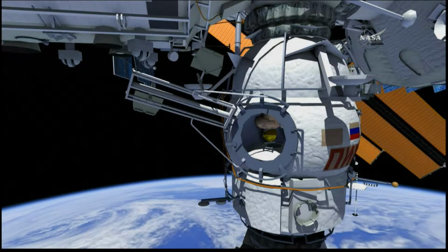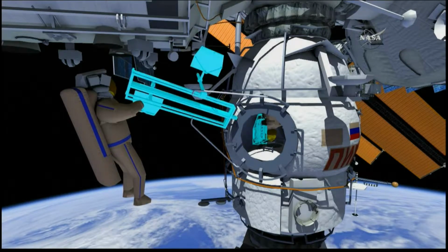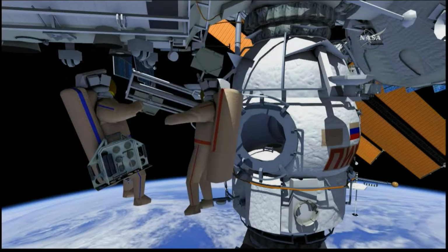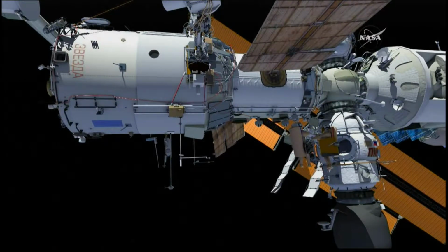This animation now shows the opening of the hatch to the Pirs docking compartment. Misurkin will be first out as extravehicular crew member number 1, EV1. Shkaplerov will follow him as EV2, but Shkaplerov also is wearing an Orlan suit bearing blue stripes. Both crew members will have blue stripes on their suits.